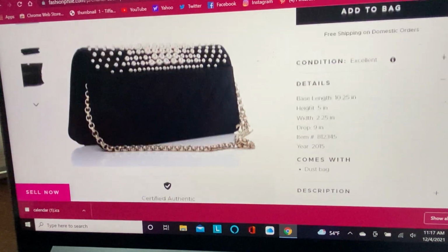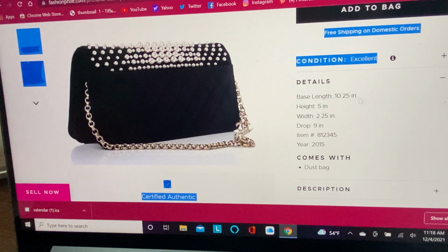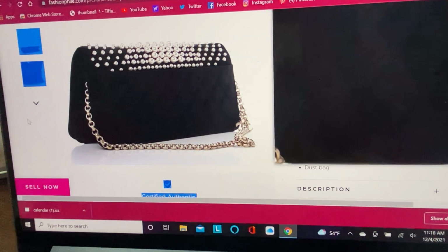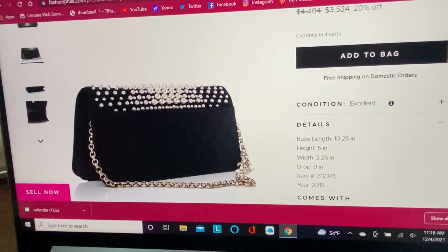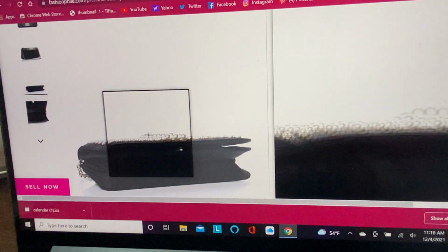And from looking at the length of it, it's actually not a tiny clutch. This is actually 10.25 inches. That's a good size. That's bigger than a mini iPad in width, side to side. So this is what it looks like.